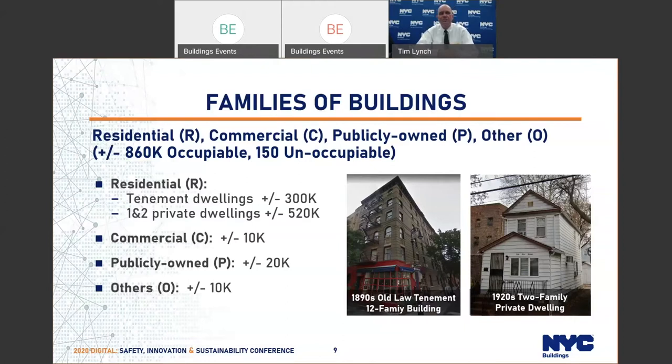These odd-type structures, Penn Station would be one, for example. People think of these things as mixed use, houses of worship. They're really others, where they don't really fit into publicly owned, commercial, or residential buildings. Okay, so those are really the families of buildings.